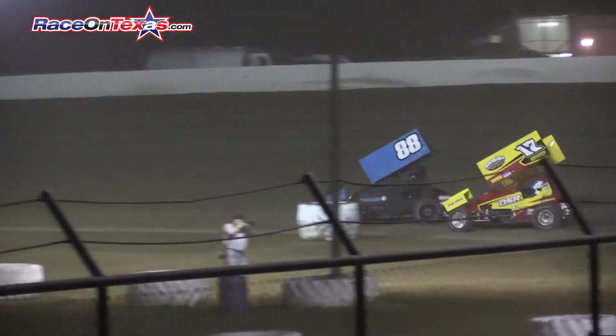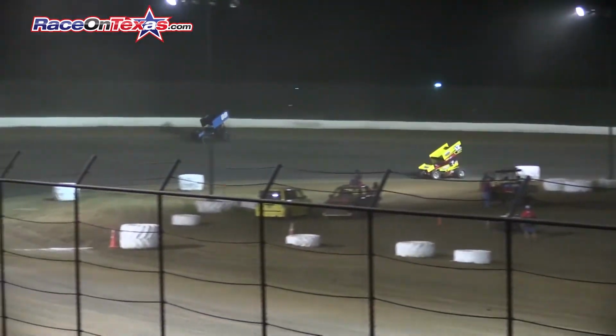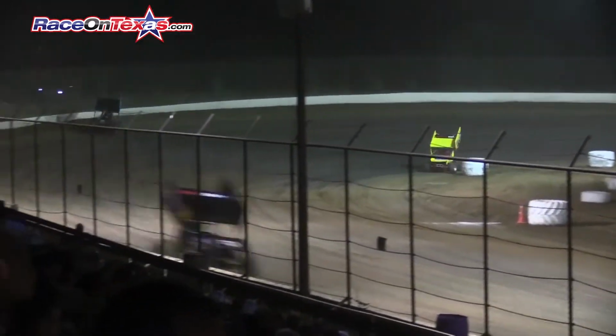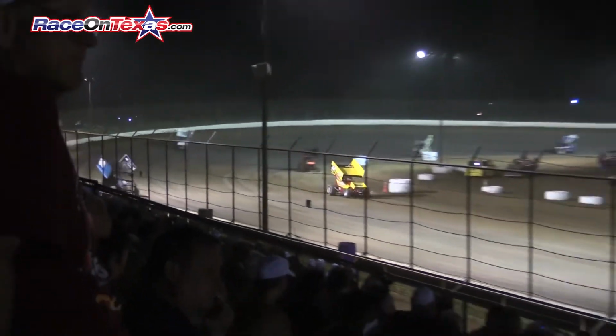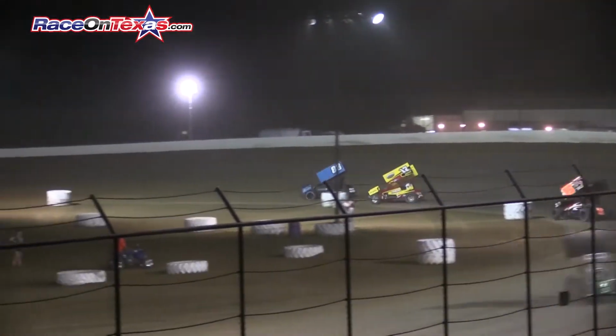Looks like the bottom side the way to go in turns 1 and 2. However, it's a different story on the north end of the racetrack. 3 and 4 right up against the wall. Your leader, Shannon Tankersley. McDonald and Ray Allen Kohanic got a battle of the lines going on right now. Kohanic trying to get up there and take that 2nd spot away.